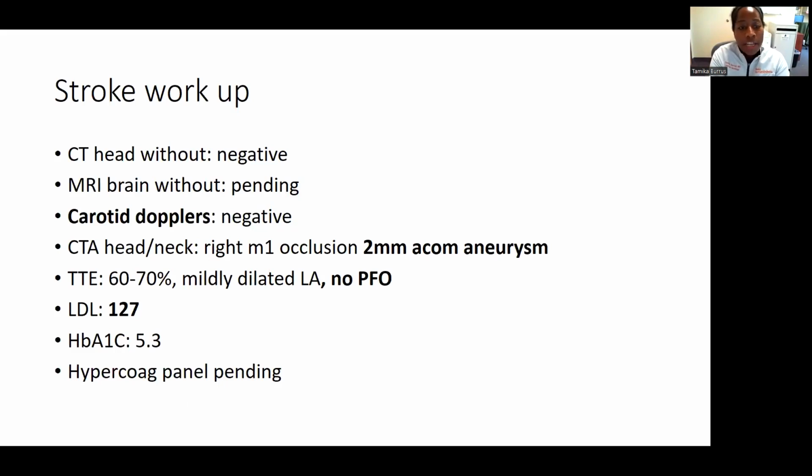In our patient, they had a right M1 occlusion, and they also had an anterior circulation aneurysm. They had an echocardiogram, which showed no PFO. Their cholesterol was high at 127, and they have a hypercoag pending. Now, I mentioned this hypercoag pending because it is something that is traditionally done in patients that are below the age of 60, which our patient was. So by definition, considered young.